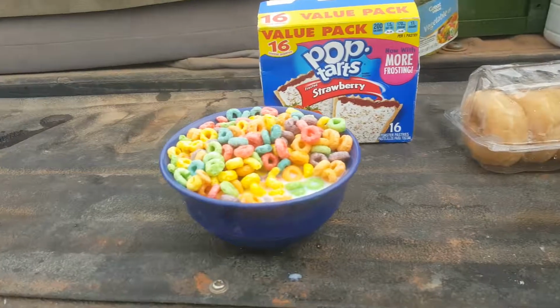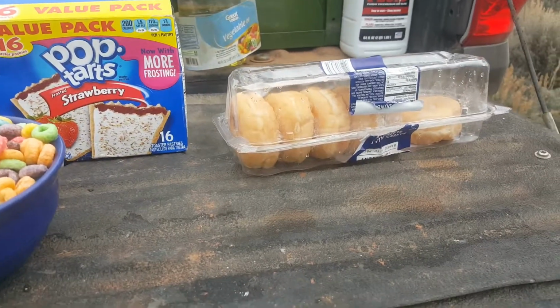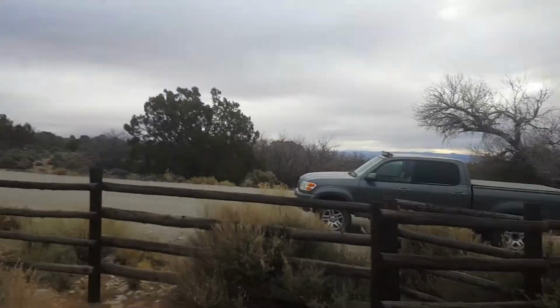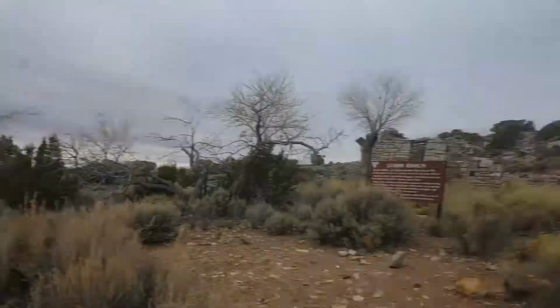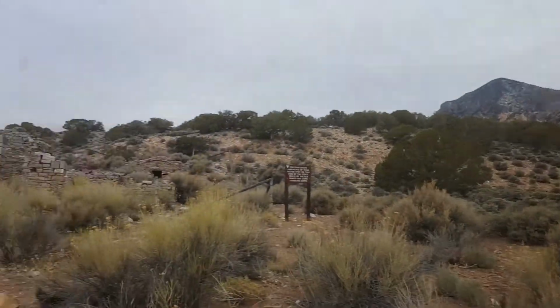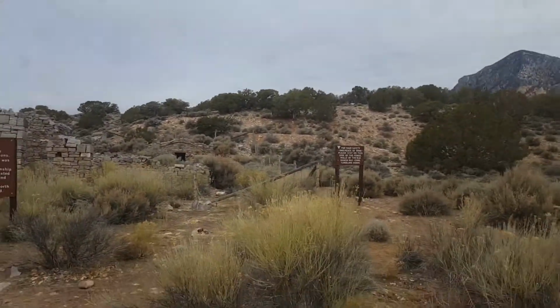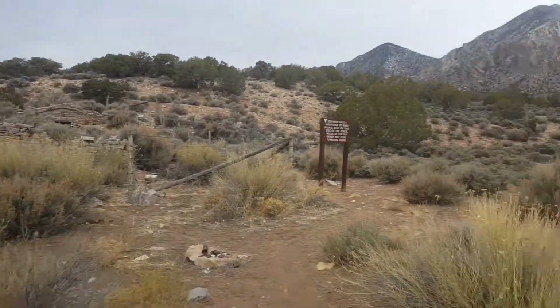Alright, I got my breakfast here. Cereal and milk, Pop-Tarts. Gonna have a donut, some lighter fluid. Just kidding. So this is just outside of that campsite I was going to go to. This is on my way out of where I was camping, and there's this old Star Ranch, like abandoned building. It's pretty cool looking.